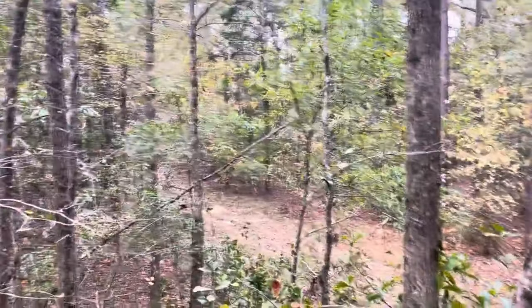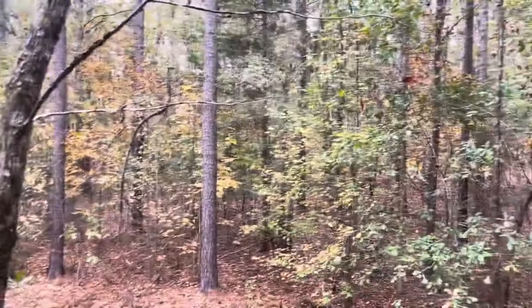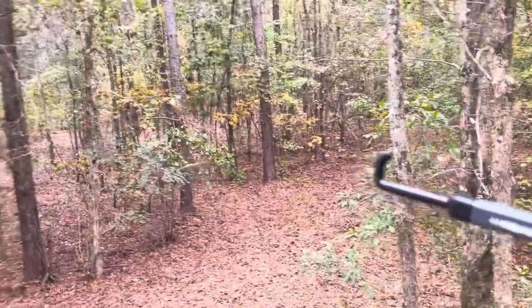Putting up a late season bow stand. Is it a bad idea to put up a bow stand late in the season? Probably yes. But I can't help it because I didn't buy it. Somebody gave it to me after the hurricane we had in South Carolina. So they gave it to me. I just got it. And now I'm putting it up.